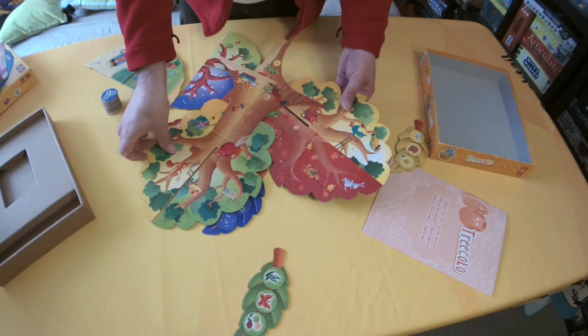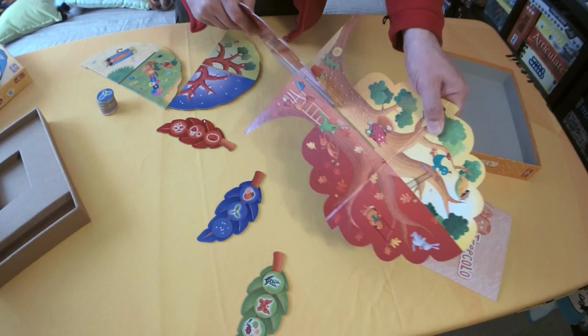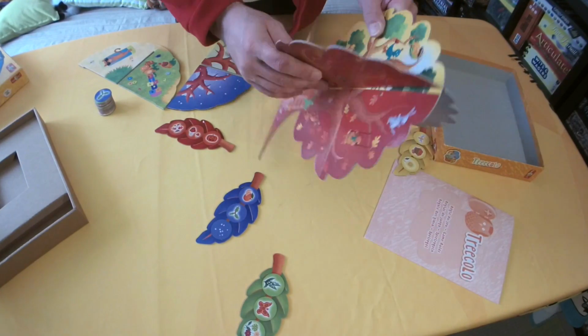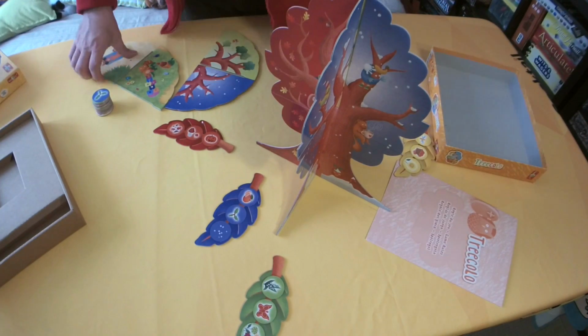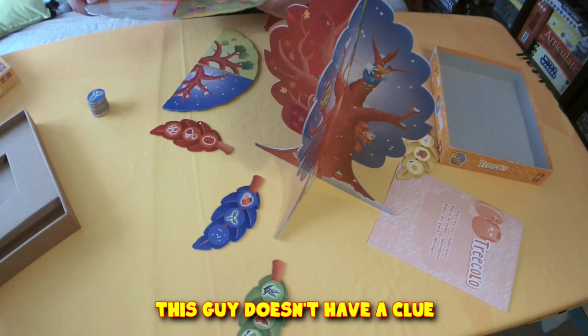So one of the first things you're going to need to do is set up the tree so it depicts in each quarter one of the seasons. Summer, autumn, spring and winter. That was the other one.